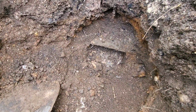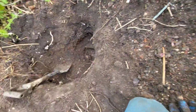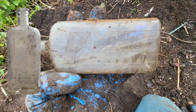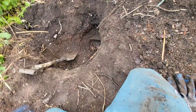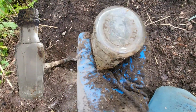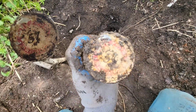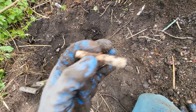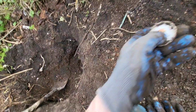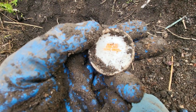It looks like there's part of a window pane just here as well, but in the process of getting that out we also managed a tablespoon, medicine tablespoon, nice, a Heinz. See Heinz, and it says Canada, so it's a Heinz from Canada. See the 57 on the top there. Large pipe stem just there, larger pipe stem. This one says made in England, bone china.